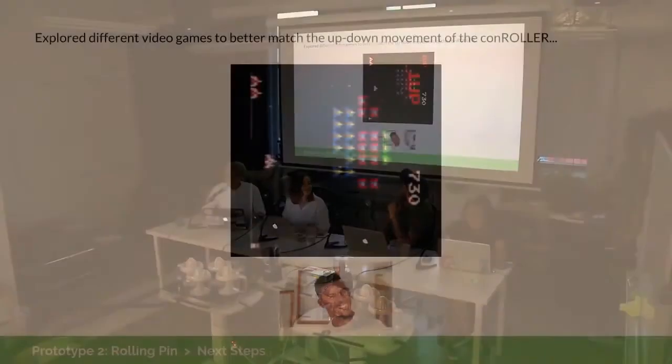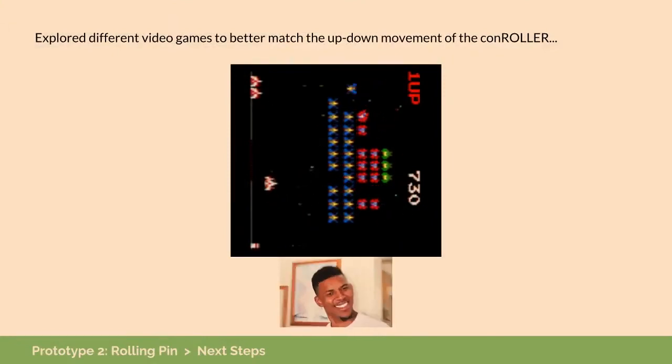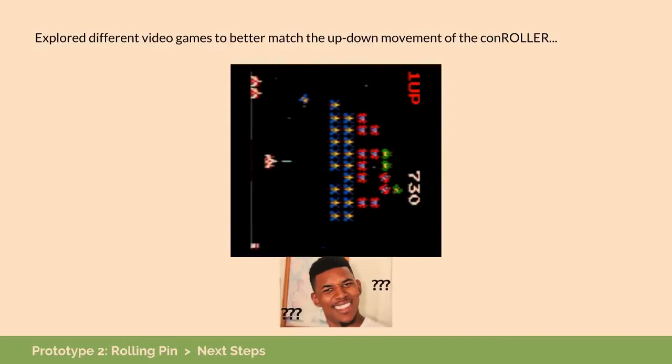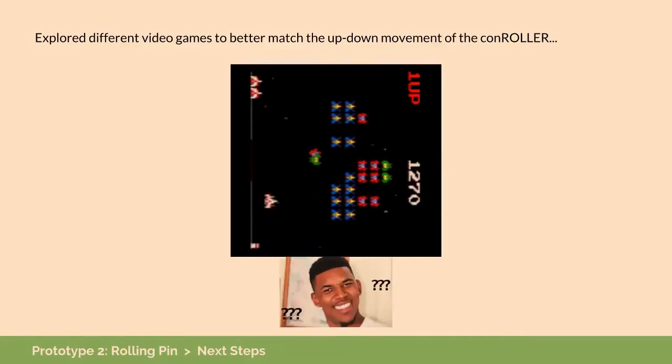Yeah, and we did take into consideration that a lot of people did not like this up and down, translating the up and down motion of the rolling pin. So we were looking for different games, but we couldn't quite find one.